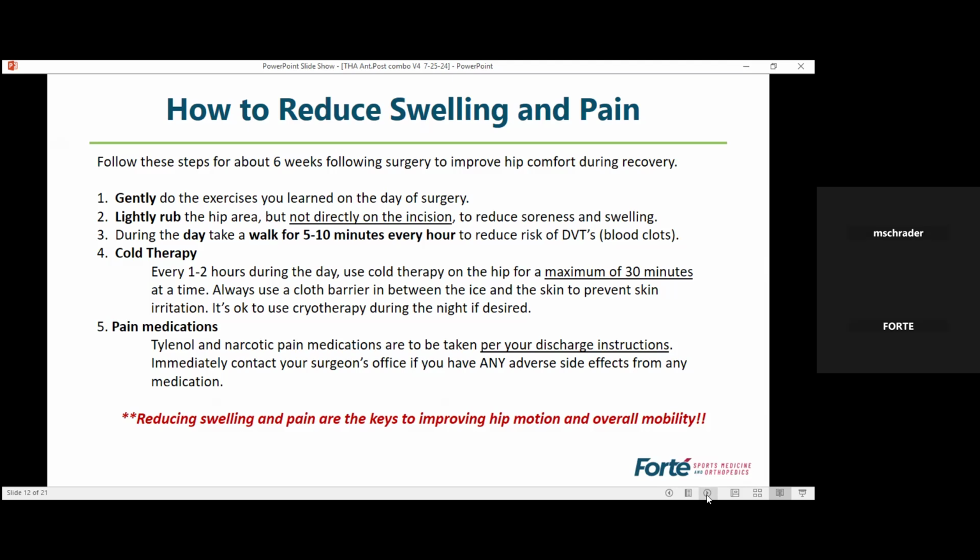Changing positions frequently too is also very useful. So your hip will tell you when it's comfortable in a position and when it's not. So go ahead and change a position. You can be in any position that's comfortable for your hip. Again, your hip will guide you.